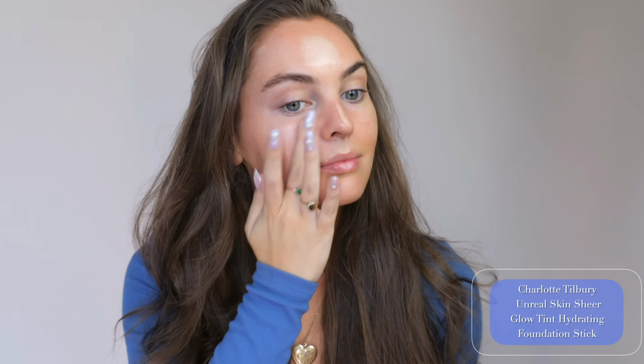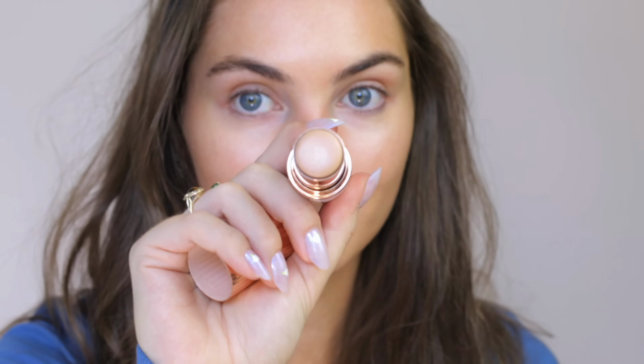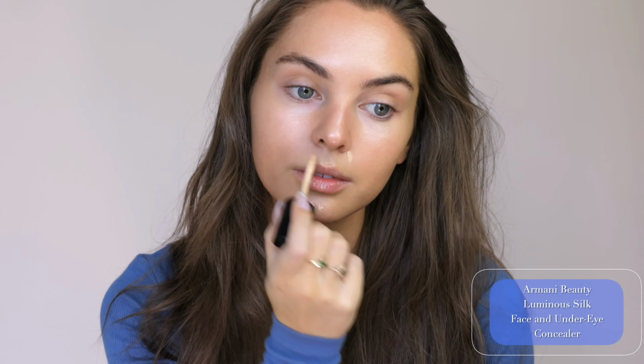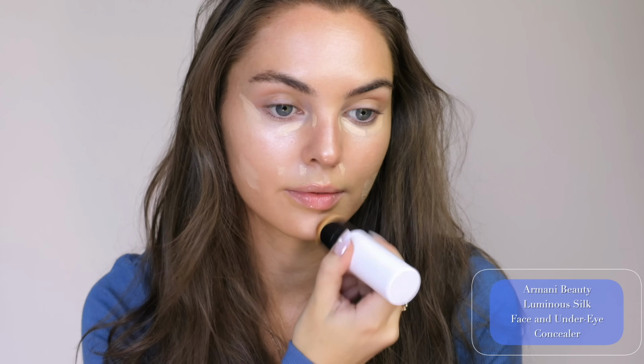This is by Charlotte Tilbury. It's the Unreal Skin Sheer Glow Tint in Fair. I love Charlotte Tilbury for skin makeup, and my most used of all time is the Beautiful Skin Foundation. But this one is amazing if you are having a good skin day and you really don't want to feel like you're wearing anything. It literally feels and looks like natural skin. No heavy brightening concealer today. I'm going to go with a seamless finish with the Armani Beauty Luminous Silk Concealer. This is such a nice combo with the sheer tint and a little bit more coverage with this amazing concealer.